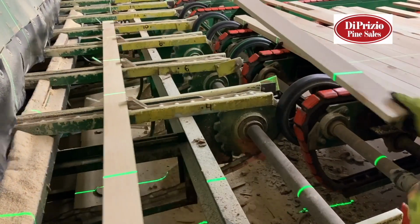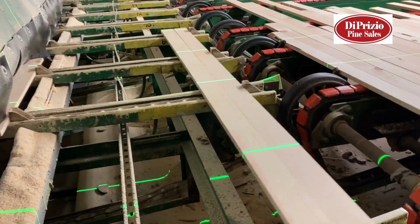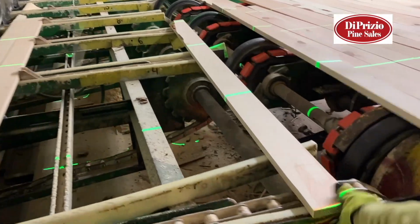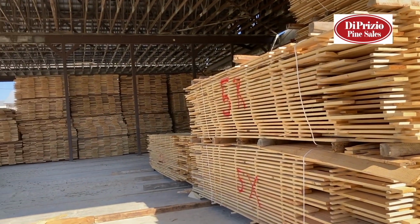gets rid of sticking marks, anything. We can take an actual smooth board and put it back rough. We're making a lot of square edge high-end boards for trim. From the planing mill, we go to the warehouse for sales. And then throughout that process, we generate byproducts.